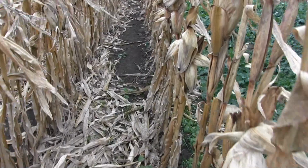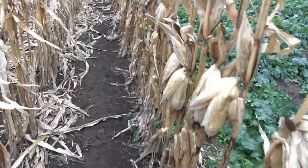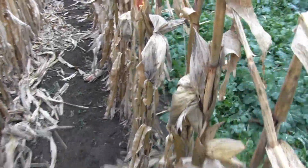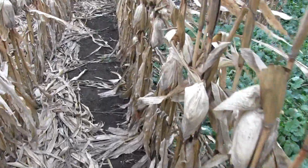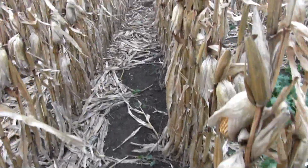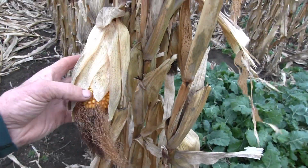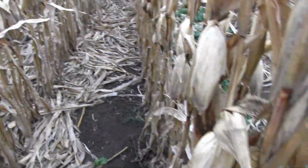Now on the inroads, the coons really cleaned it off, but down through here, there's full ears everywhere you go. So that's looking really good. I mean, lots of good, not the most tremendous ears, but not bad either for as dry as it was.